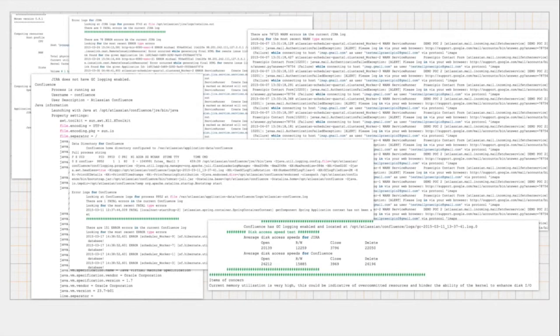We have found what we consider to be the acceptable thresholds for, say, network latency or database transit time, disk access speed. There are certain thresholds that once you get above those thresholds, we know that performance is going to start to suffer. If disk access to your index is too slow, that's going to cause problems. If memory is swapping, if heap memory is swapping, then we know that's going to cause problems with garbage collection. So by gathering all these details, we can start to focus in on where the core problems are.